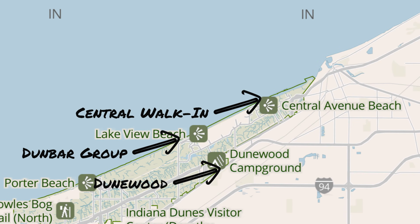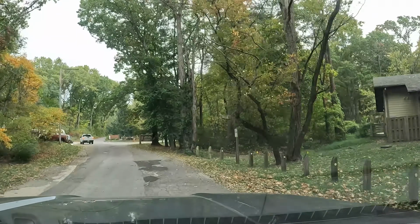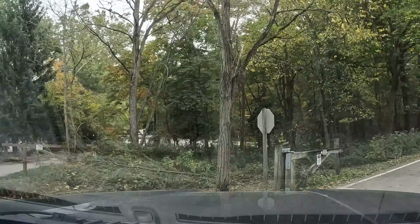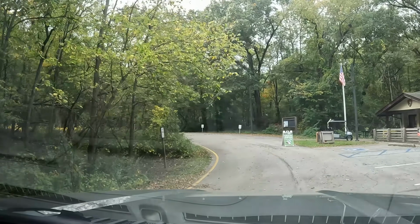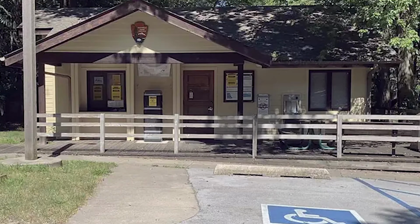The national park has 3 options for camping, but only one of them is a developed campground. That one is Dunewood Campground. It is nestled back behind this little neighborhood just south of Highway 12. Check-in open. Just pull in over. Dunewood is a seasonal campground.